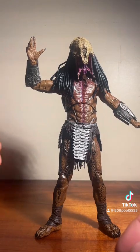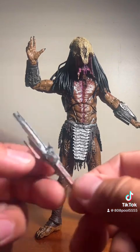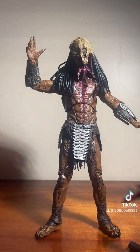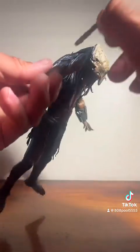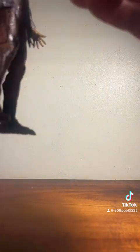Comes with some other weapons. The contracted spear from the movie. I think this is his arrow, his remote arrow device. These are some claws that we'll put in. Really long claws. A lot of the other Predators have really kind of small contracted claws. I like that this one's pretty long, so not the easiest to get in though. It's pretty tight. There's one.